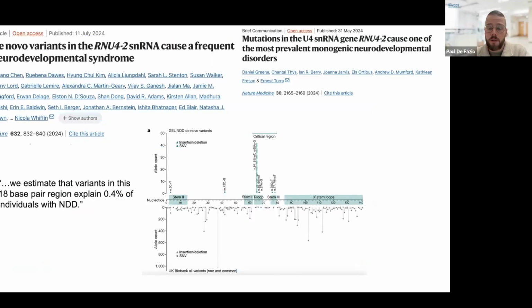And the final, I mentioned 2 updates we made to our version 2 chemistry. That was the first. This is the second. So the second update we made is to include a recently described disease gene, RNU42, which is a non-coding RNA. It was described in just last year, towards the middle of last year, to explain up to 0.4% of individuals with neurodevelopmental delay. So for a single gene, a huge proportion of cases of neurodevelopmental delay potentially explained by a single gene.